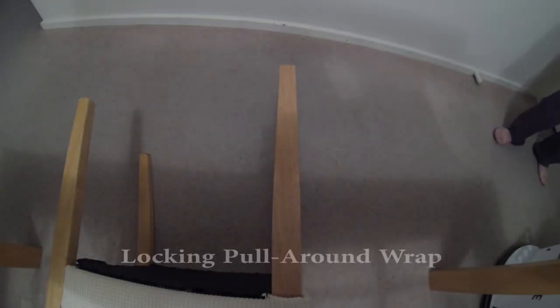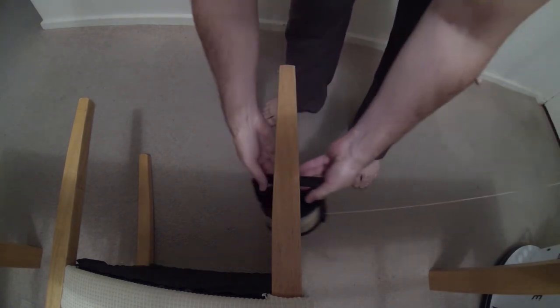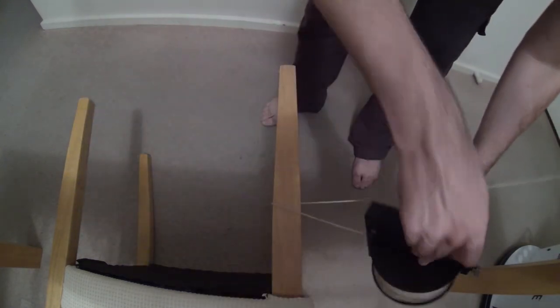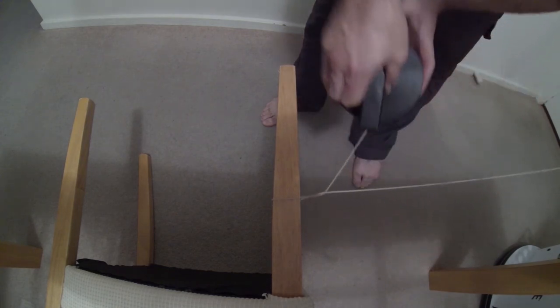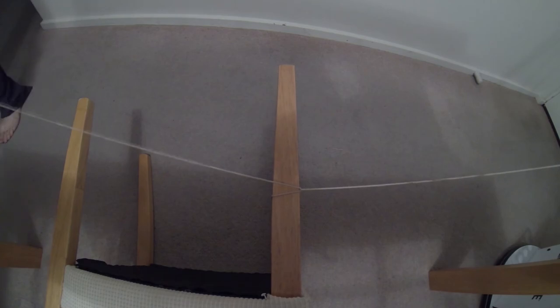An improvement is a locking pull-around wrap, where you pass it under or over the object, around, but then lock it off by passing it under or over the line. Tighten it and off you go. This should keep the line taut.